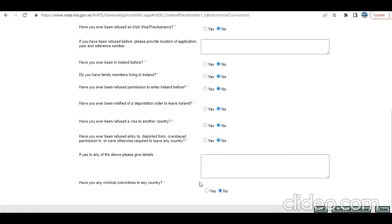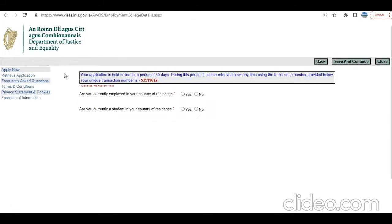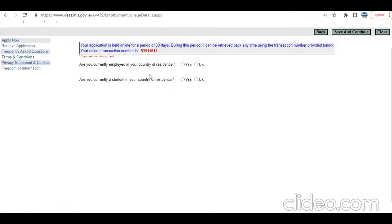So now I'm gonna save, and I have provided some sample information, but this is passport details. If you select no first, they are gonna ask you more details once you fill. If you select yes, they won't ask you more. Anyway, I'm just gonna put some samples. Are you employed in your country of residence? I select yes, so they are gonna ask you the employer details, of course. And same thing for student. If I select yes, they are gonna ask the details.